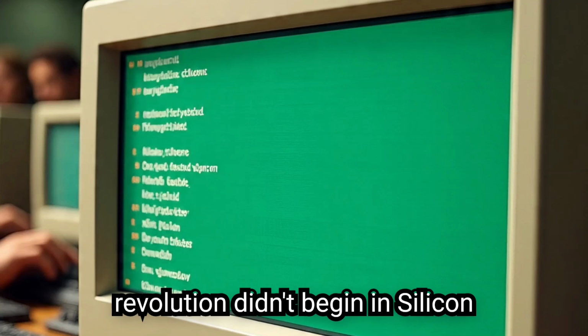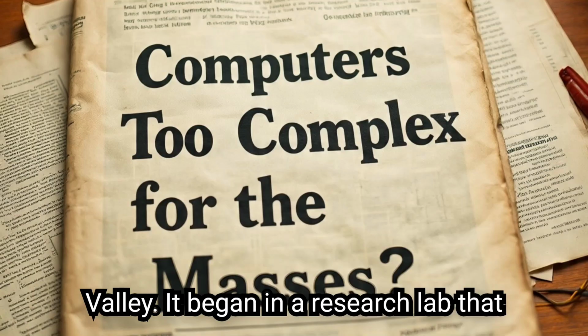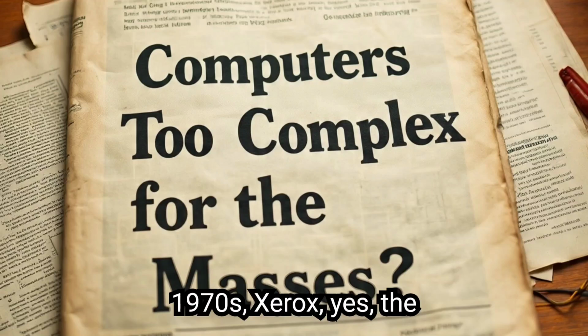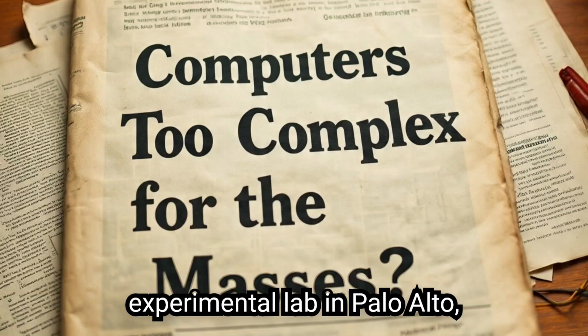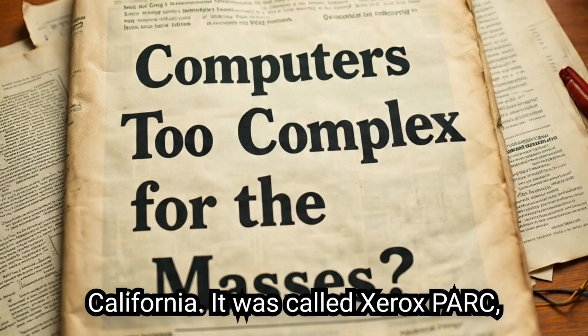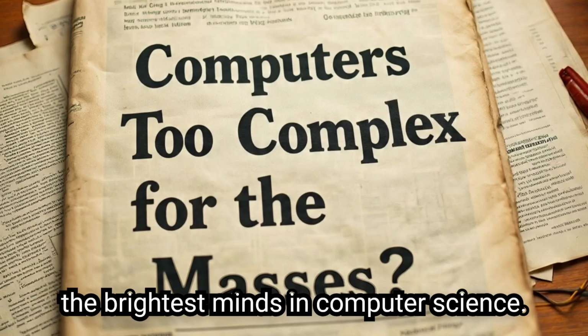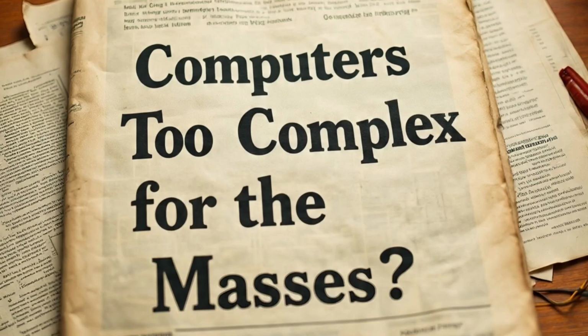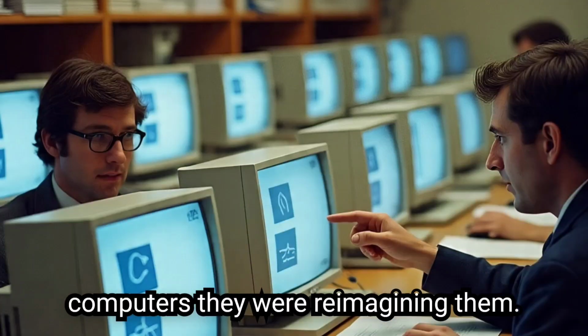But this revolution didn't begin in Silicon Valley. It began in a research lab that didn't even want the spotlight. In the 1970s, Xerox, yes, the photocopy company, quietly funded an experimental lab in Palo Alto, California. It was called Xerox PARC, and it became a playground for some of the brightest minds in computer science. Here, researchers weren't just improving computers, they were reimagining them.